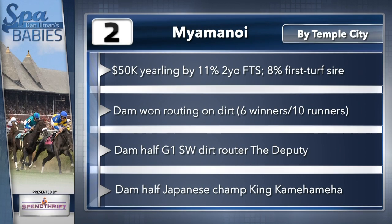Yeah, and you know what? We remember the Deputy for winning the Santa Anita Derby, obviously one of the horses in this family that gives you confidence in this one's route ability. But, you know, the Deputy began his career running on turf in Europe, and in his first start in the U.S., he won the Hill Rise going a mile on the Santa Anita turf. Tons of route ability in that female family, and Temple City, just such a solid turf sire. Grade 1 winners like Bolo and Annals of Time just this season alone.